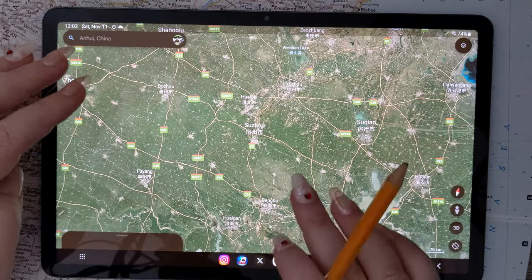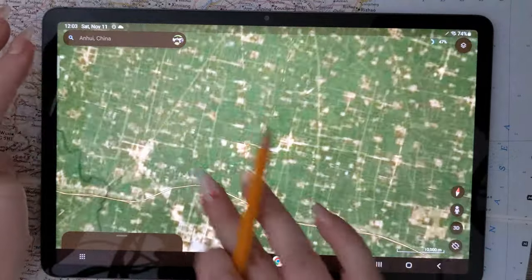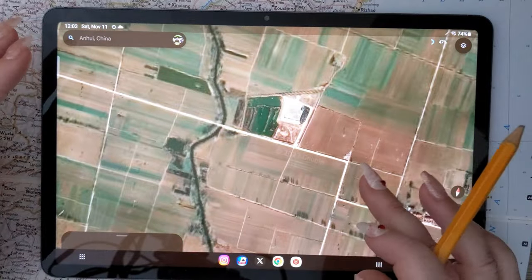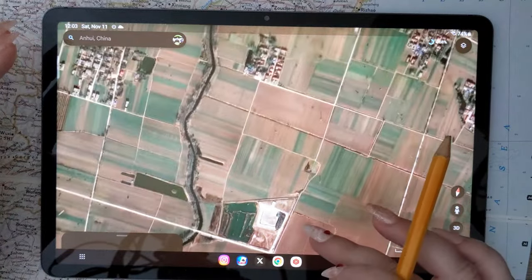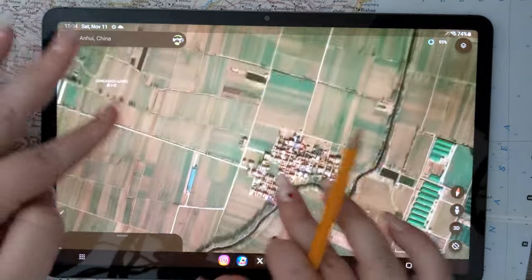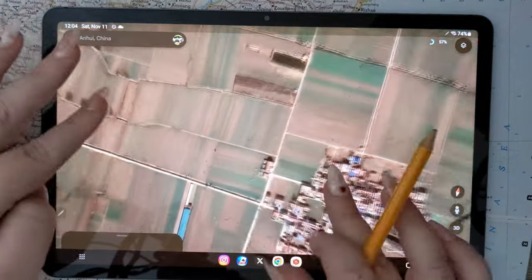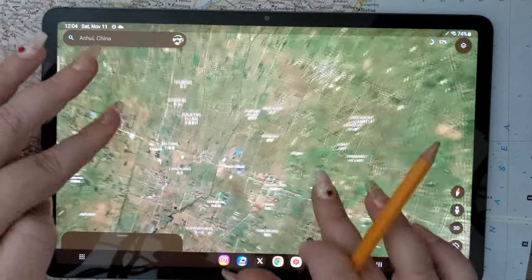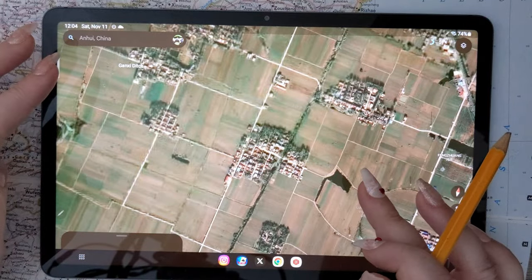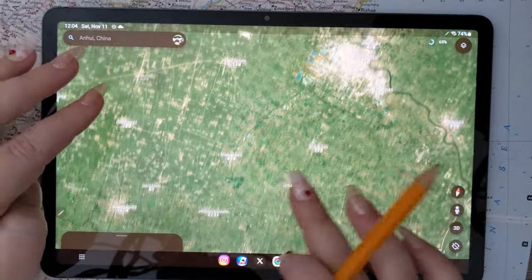I liked to play a game where I just zoomed in until I saw rice paddies. So let's go over here. Zoom in until you see rice. Oh, this is not rice. The one time I lose, I knew it would happen. But look how many different little patches of farmland we got. It is so extensive. No rice. We're gonna play zoom until you find rice.